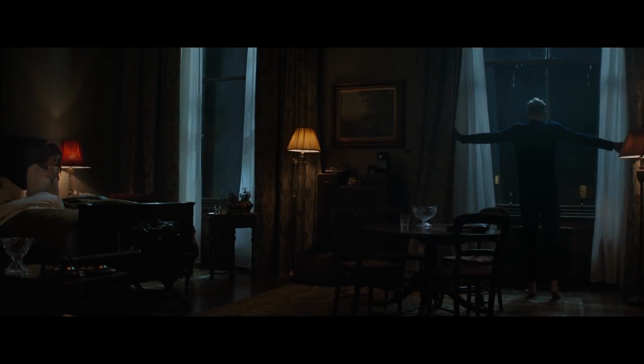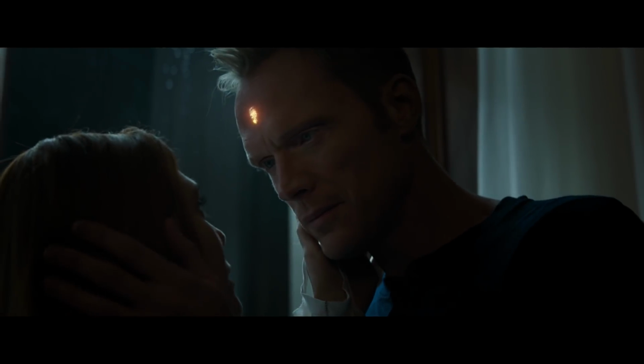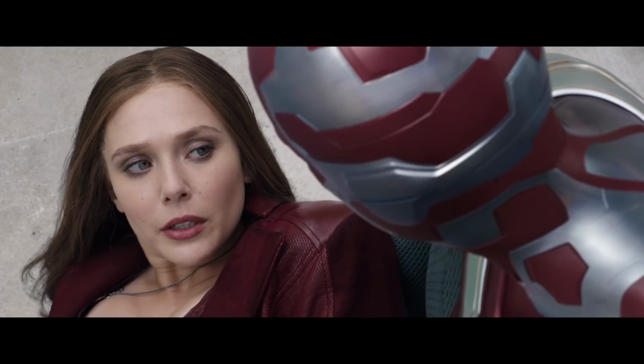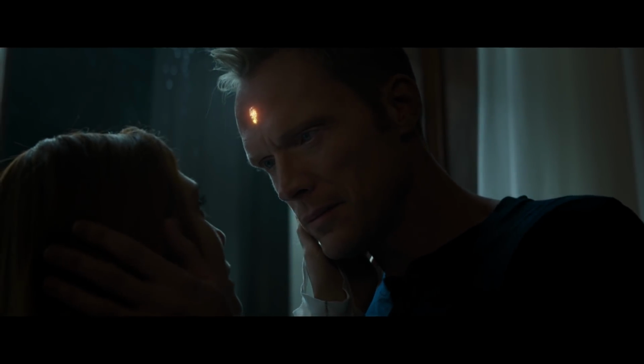Now we've got a very human-looking Vision and Scarlet Witch enjoying a little domestic bliss in what we can assume is a dream sequence, since last we saw, Vision was still an Avenger and Scarlet Witch was on the run at the end of Civil War. Plus, the whole Vision turning human thing isn't a power that we know about yet.